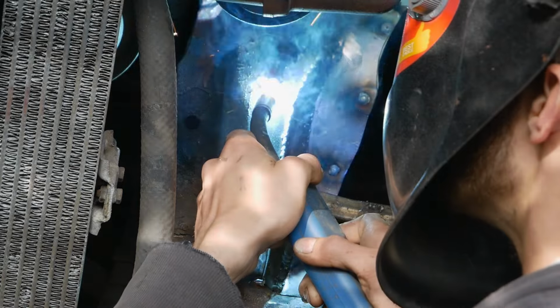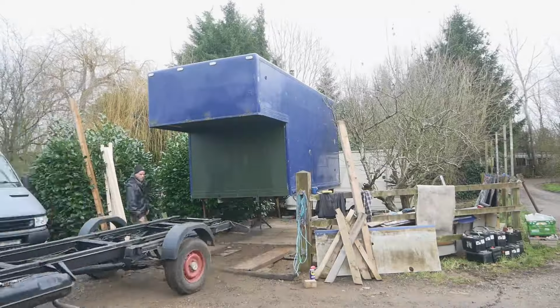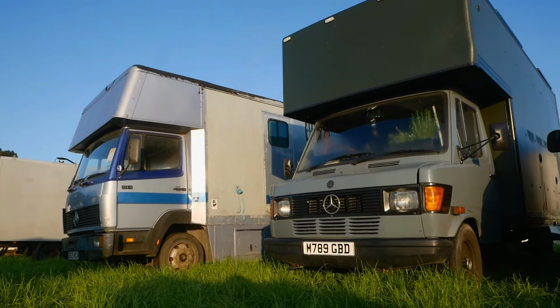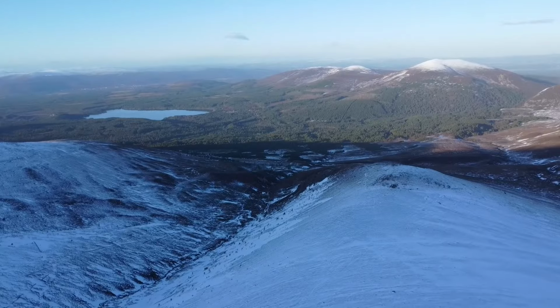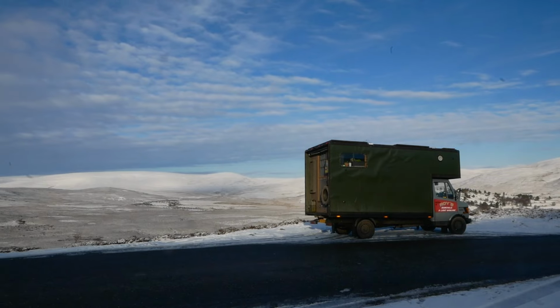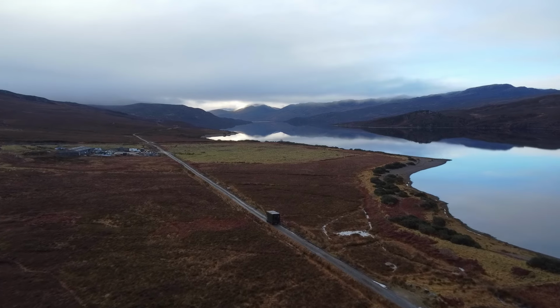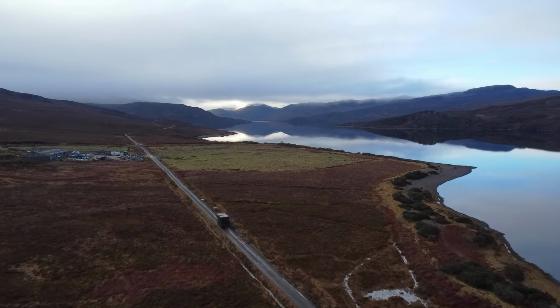I spent 8 months in 2022 welding and repairing Rose to get her back on the road after nearly 5 years. I then spent 2023 working, enjoying the summer, and preparing Rose for the ultimate Scottish winter road trip. I've recently been around the Cairngorms National Park and am now heading to the mighty, magical West Coast. And here's what happens in this week's video.